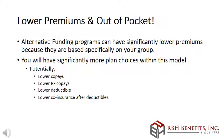Of course, the most attractive part. Alternative funding programs can have significantly lower premiums because they are based specifically on your group. You will also have significantly more plan choices within this model. Potentially lower office visit copays, lower prescription copays, a lower deductible, and lower coinsurance after your deductible is met.